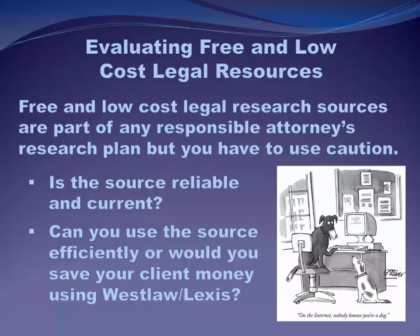So keep in mind that your time is very expensive to your clients. Usually you're going to be billed out at a few hundred dollars an hour. Sometimes you can get to a legal question in half the time using a paid database like Lexis or Westlaw. And in those cases, you should use the paid database. Absolutely. Your firm wants you to do that, and so do your clients. Save the free resources for those instances when you can use them efficiently.